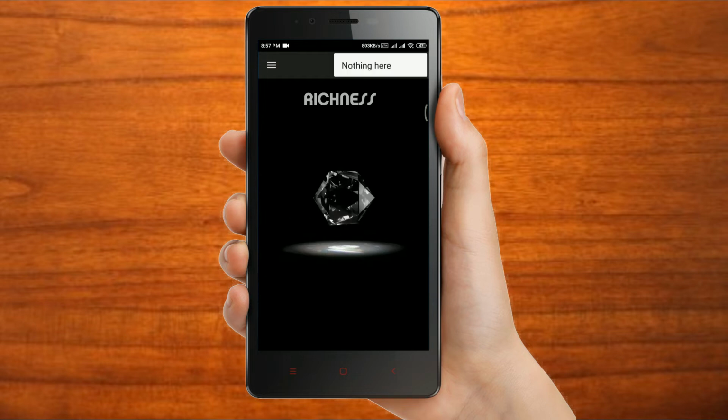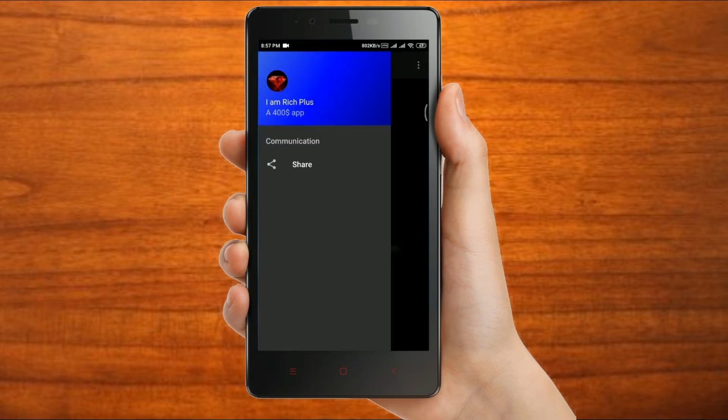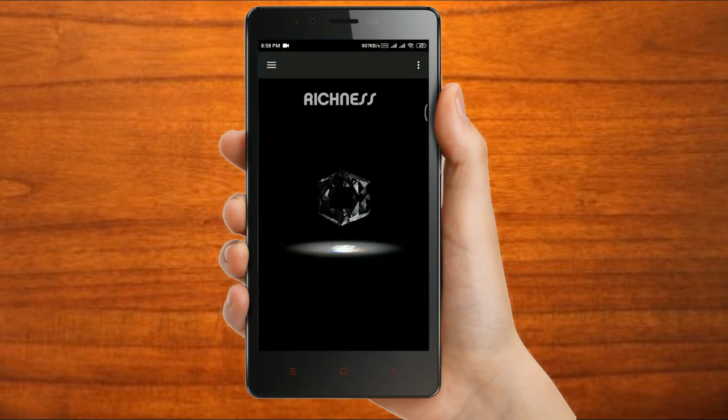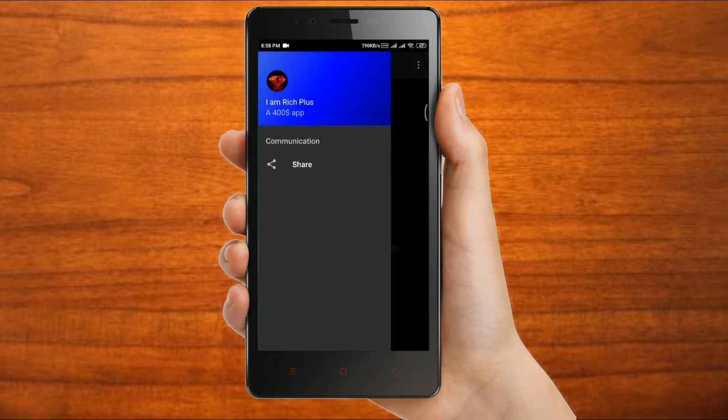Just that richness text appears, and in the 3 dots menu there is nothing here as well. Nothing here. Text appears if I click on the 3 dots menu. Nothing here. Fine. And from the hamburger menu there is nothing. You can click on share, and the app can be shared. Basically the link to the Play Store will be sent, I guess. There is nothing in the 3 dots menu and hamburger menu as well, guys. Oh my god, this app does nothing.